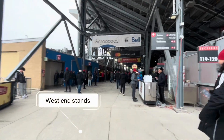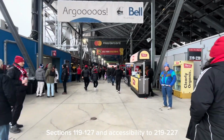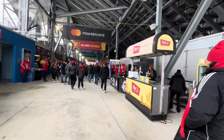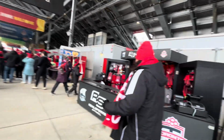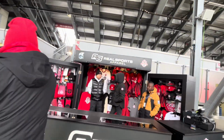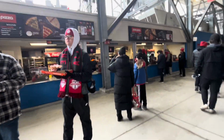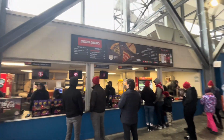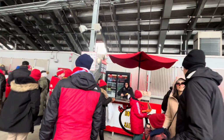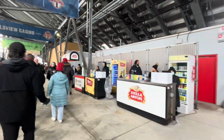Here we are at the West End stands. These are interesting because you do have access to sections 119 and 127, which are lower bowl, but then you also get the 200 levels access. There's a washroom right there, and now a Real Sports Apparel here as well. And some pizza available here. Great dipping sauce, pizza, it's okay. Another hot dog stand, similar prices to the other side.